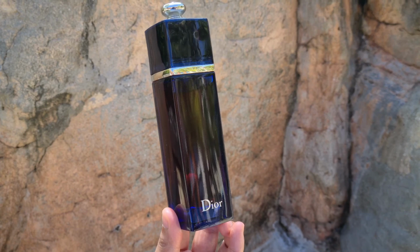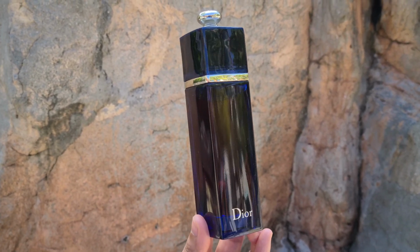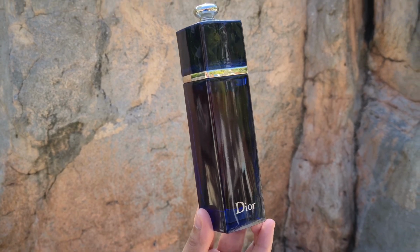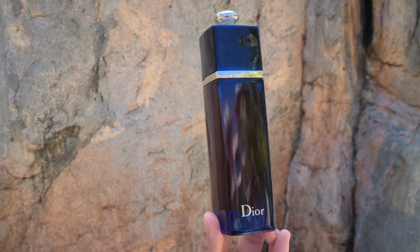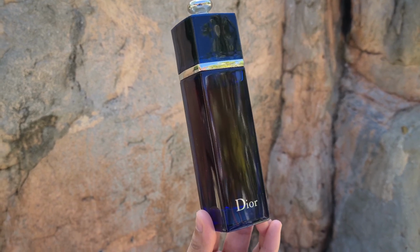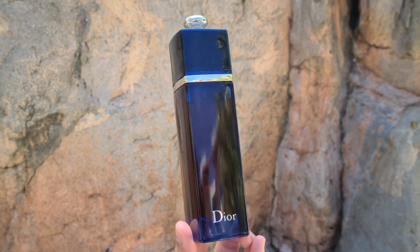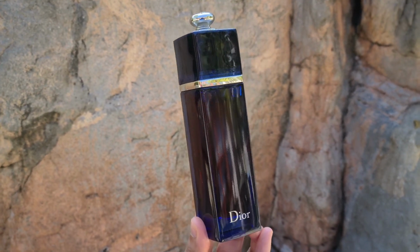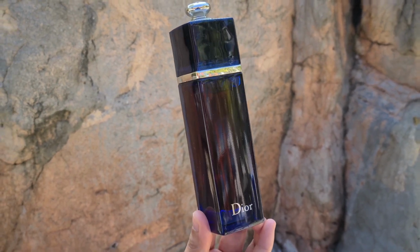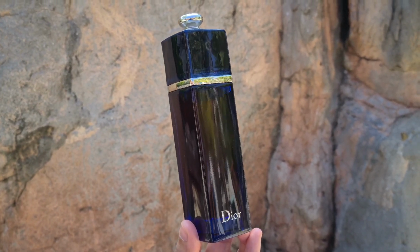This lasts all day and I even wore it during a very hot sunny day and it's beast mode, like it is projecting like nobody's business. But in my opinion, this will work better on a cooler weather because of its dark, rich, opulent structure. It's also a perfect scent for a date night, so it's really gorgeous, classy, and timeless. It's just divine. So that's Dior Addict.